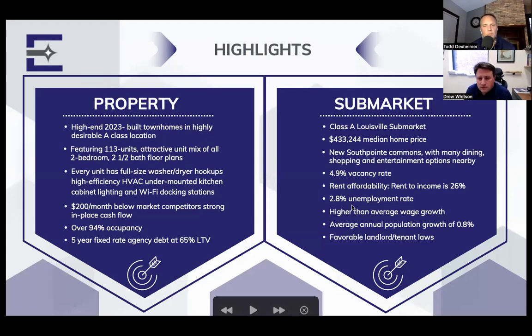All right. So I've said a lot of this stuff, but it's a high-end 2023 built townhomes, very desirable A-class location. Features 113 units, 2 bed, 2.5 bath. Each unit has a lot of good things going on with it. Wi-Fi docking stations, washer, dryer hookups, the whole thing. We feel we are $200 below the market competitors. So we feel like we've got a lot of room to grow.